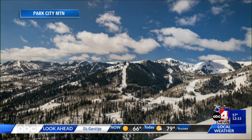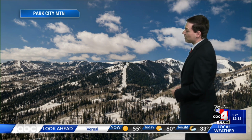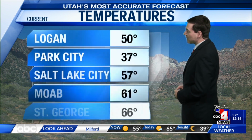And the grass is green as well because of how much moisture we've seen so far this winter and this spring. Here's the view from Park City Mountain, where if you're going to be heading up to the mountain today, bluebird day. And look at all the snow still there. Just really doesn't get much better. It's going to be a perfect spring day really across the state. Could see some breezy winds, but outside of that, again, going to be feeling pretty nice out there. Here's the view from Zion National Park, a great day to go for a hike.